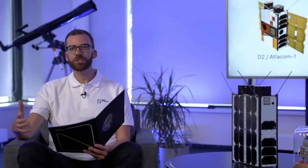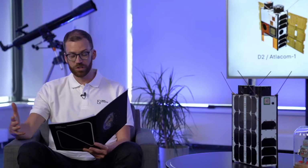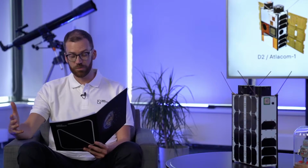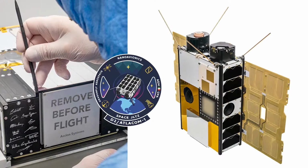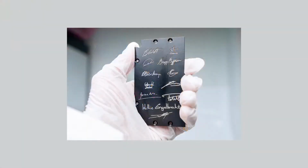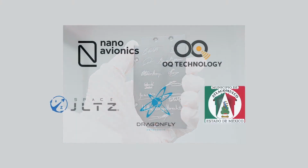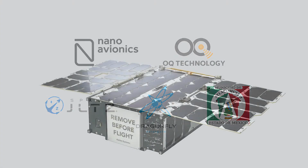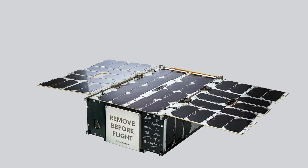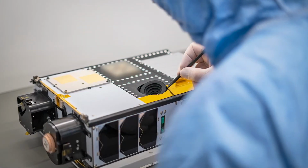Brilliant. The second satellite we'll talk about today is the D2 Atlacom-1. This is a rideshare mission. It's part of an international collaboration by an international consortium and its partners, which is called Hyperactive. The consortium partners are Dragonfly Aerospace from South Africa, SpaceJLTZ from Mexico, and NanoAvionics US as a supplier. The satellite hosts a hyperspectral imager, a new high-gain X-band antenna, and an upgraded X-band downlink transmitter, as well as a novel electric propulsion system.